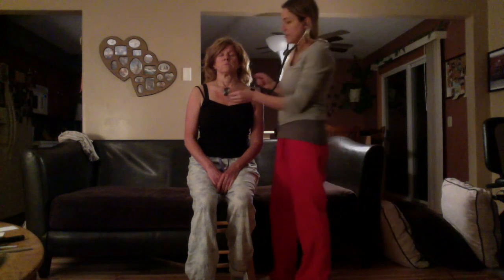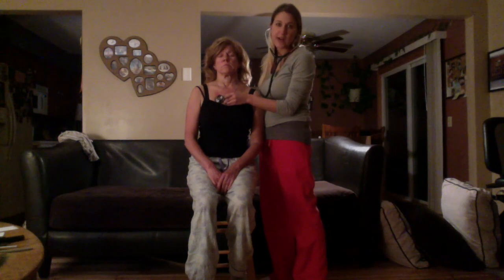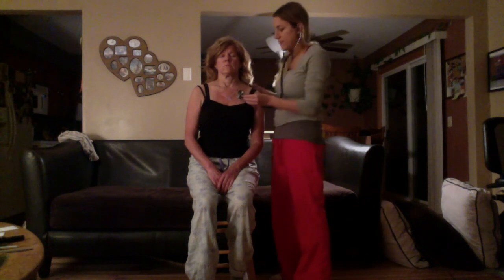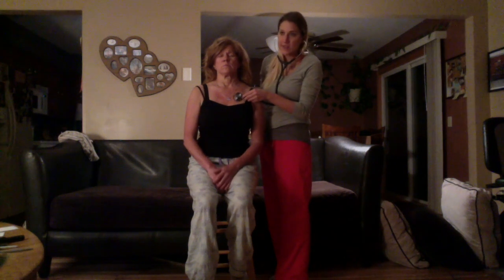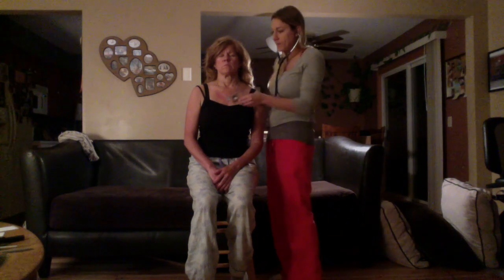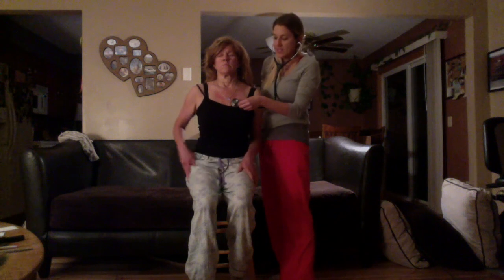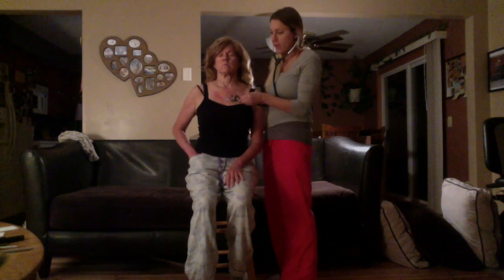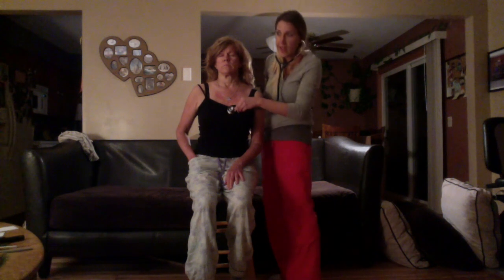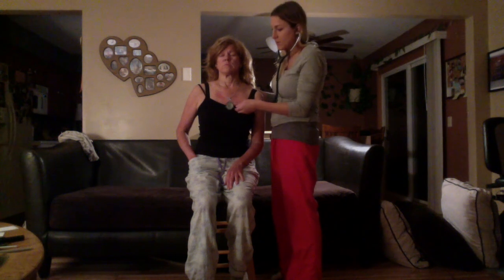Then we will listen to each intercostal space, the 5 intercostal spaces, with the bell and the diaphragm. So the first one is the 2nd intercostal space, right sternal border, that is the aortic valve, with bell and diaphragm. And the other one is 2nd intercostal space, left sternal border, that is the pulmonic valve, with diaphragm and bell. Then the 3rd intercostal space, left sternal border, is Erb's point, and I'm listening with bell and diaphragm. And the 4th intercostal space, left sternal border, is the tricuspid valve, and I'm listening with bell and diaphragm.